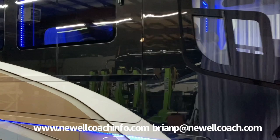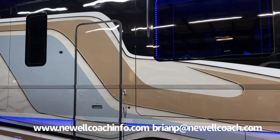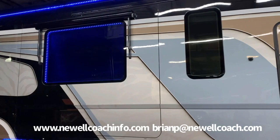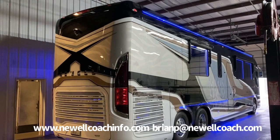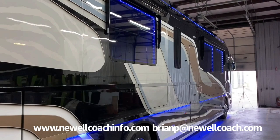It's got a really cool paint job. It has some ghost effects in it and a lot of fades and drop shadows. It has 5 coats of clear, and then it is hand sanded, cut and buffed, and then ceramic coated, so it'll look this good for a long time. Just see the ghost striping in there.